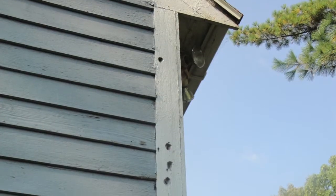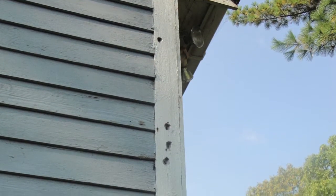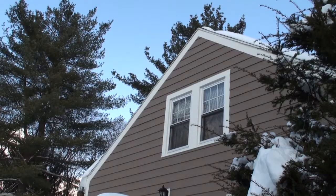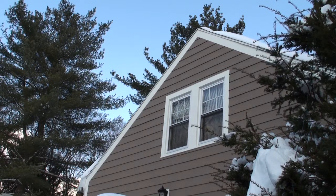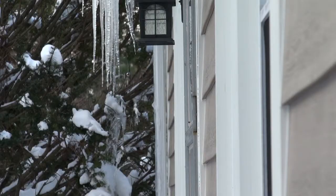So the entire outside shell of the house now has no wood content at all, so it won't be susceptible to insect or woodpecker damage, something we had a little bit of. And now that we've got the whole project together, we decided, well, let's do everything. We did the gutters, we added some insulation.